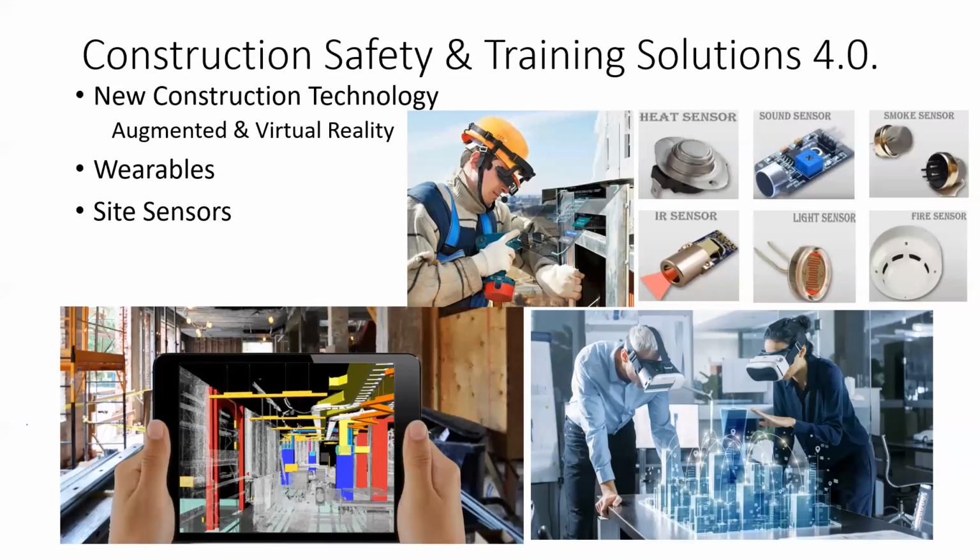Wearables. How wearables are changing construction technologies. Wearables are being used to monitor workers and their environment to make job sites safer. Wearable technology in construction is being embedded in apparel and personal protection equipment, that is, PPE already common on construction sites, like hard hats, gloves, safety vests, and work boots.